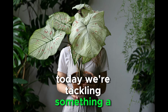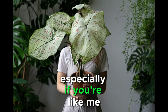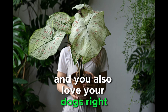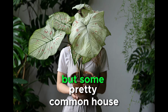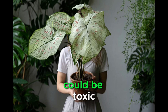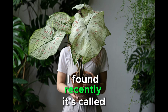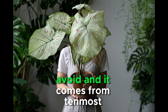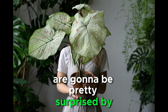Today we're tackling something a little different, but something I know a lot of you have probably wondered about, especially if you're like me and you love your houseplants. And you also love your dogs. Right. So we're going to be looking at the dangers of, well, not all houseplants, but some pretty common houseplants that dog owners might not realize could be toxic. And this is all based on a really interesting article I found recently. It's called 10 Most Dangerous Houseplants That Dog Owners Must Avoid, and it comes from 10 Most Today. I think people are going to be pretty surprised by some of the plants on this list.